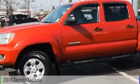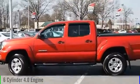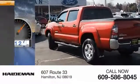2014 Tacoma. This vehicle is powered by a 4-wheel drive, 6-cylinder, 4.0-liter engine, and comes with a 5-speed automatic transmission. This vehicle has less than 60,000 miles.